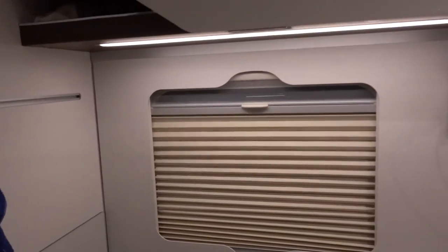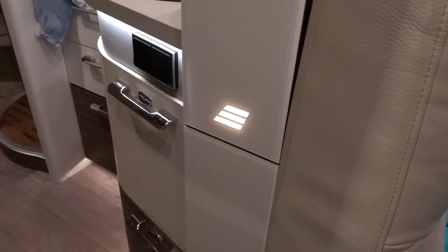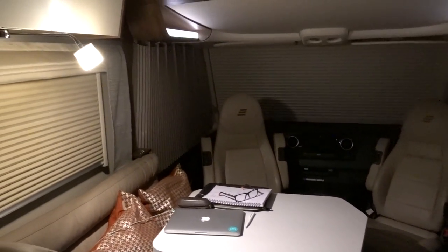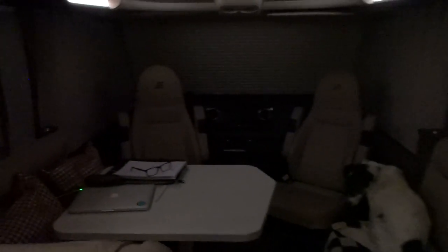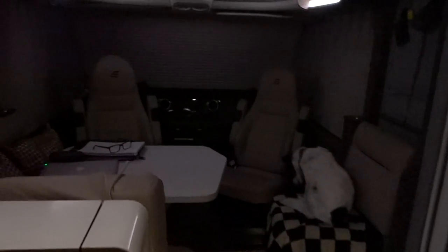Let's turn off the kitchen light. Let's turn off... although before I turn this off, look at this. I think that's really cool. If we turn off this light here, we've got a nice cozy ambiance there. But we can still work, or we can turn off this light, and now it's just nice. And if you just want to close your eyes for a minute, we've still got these lovely lights on the floor that make the furniture look like it's hovering. It's absolutely brilliant. That's just the front of the motorhome.